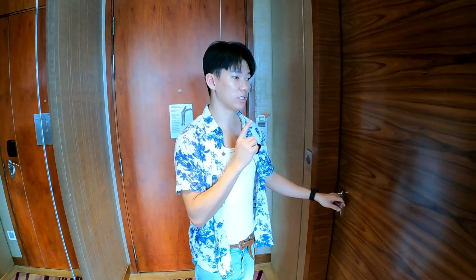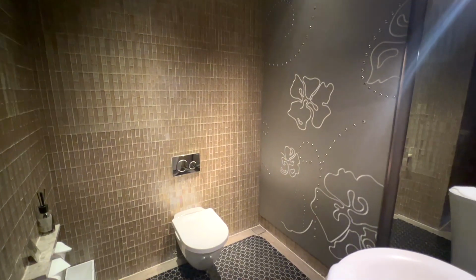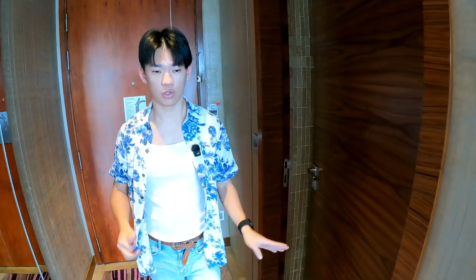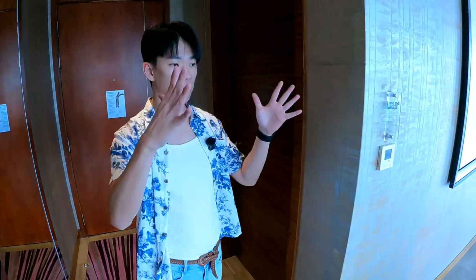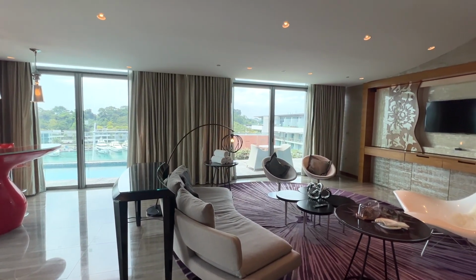Surprisingly, this is I think the first time I see a guest toilet that's this big, and it's quite nicely designed as well. Yeah, very well furnished for a guest toilet. So moving forward, this whole area here is very comfortable, big size. It's a living room area.